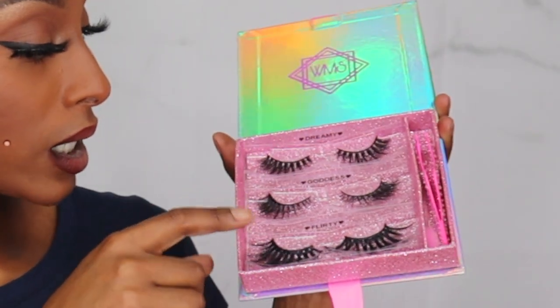And look at all three lashes. I am dead, but check this. Blinged out eyelash applicator. What? And we get a spoolie. So the lashes I got are Dreamy, Goddess, and Flirty, which, let me see how much this costs, because I know this has to be a good price. So maybe this is the mini glam lash book for $29.99, because they have the glam lash mini book, which is $29.99, and then the glam lash book supreme, which is $49.99. So I wonder if this is the mini.